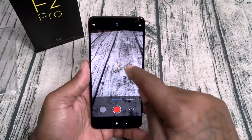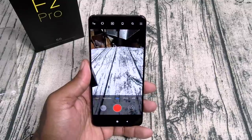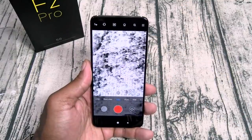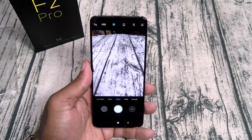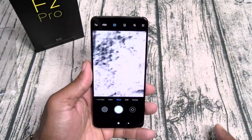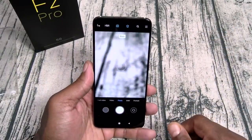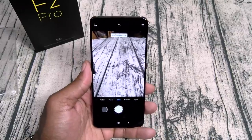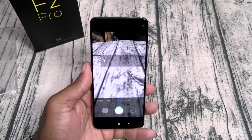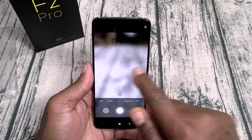All right, so you got slow motion, you got short video, you got regular video, which you can do wide angle all the way up to 6x zoom. You got photos, which you can do wide angle all the way up to 10x zoom. Now you also have artificial intelligence, that's your scene selection. You got macro, you got 64 megapixels, you got portrait mode, you got night mode, panorama, and pro mode. Change your white balance, change your shutter speed, go crazy.